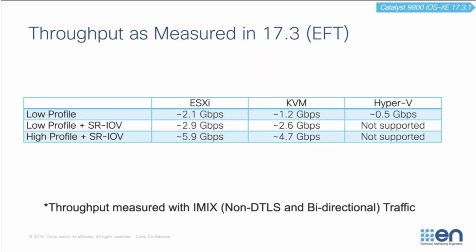But what's interesting to note is this throughput measurement, which we had in 17.3, done as part of EFT, as part of the customer's network, where you can see that there is a significant increase in throughput when combined with SR-IOV. The throughput goes up nearly to 6 GB on ESXi, whereas prior to 17.3, it was just 2.1 gig. And with KVM, it was 1.2, and now with SR-IOV and the high profile, it's 4.7. So that is a significant improvement in 17.3 with ESXi and KVM.